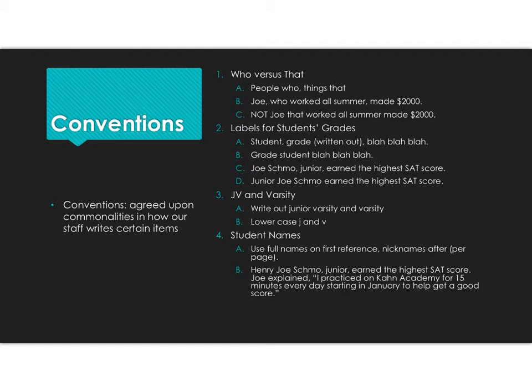Now, conventions come into play when we talk specifically about editing. Conventions are agreed upon commonalities in how our staff writes certain items, and these differ from publication to publication. For us, for both newspaper and yearbook, in previous years, we've agreed on these 4 laws of publications land, and you'll see these posted at the back of our lab.